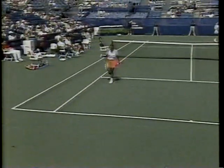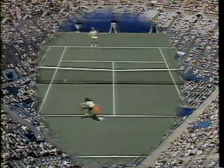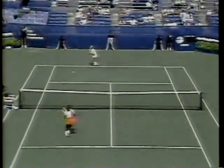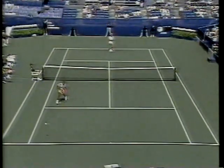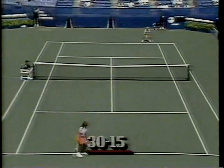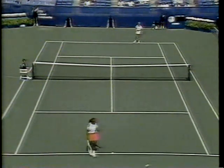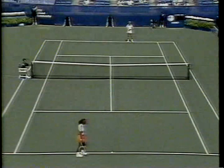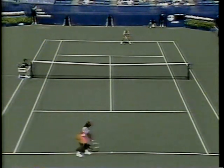Beautiful. Lovely sliced lob over Zina's. This just floated right past Zina's reach. Zina's getting a little over 60% of her first serves in. It's an aggressive toss Zina has on that first serve, too. It leads her into the court.